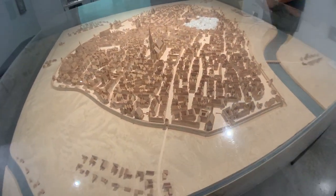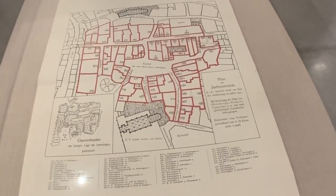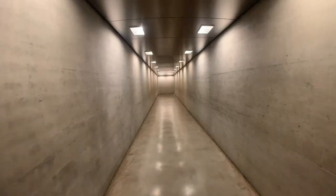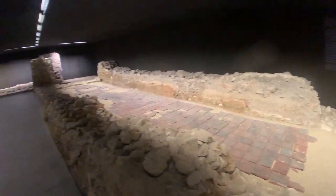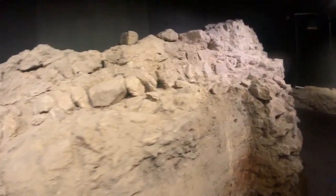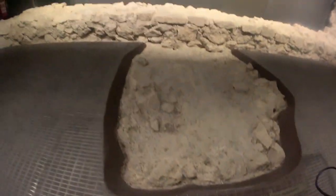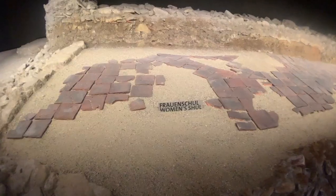This was the model of the city in 1420. This is the Jewish quarter in 1421 in its liquidation. The remains of the medieval synagogue here that was from 1420 with the destruction in 1421. This is the Bima. This is the woman's shul.